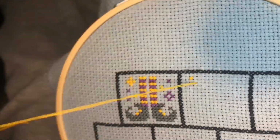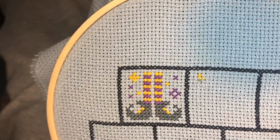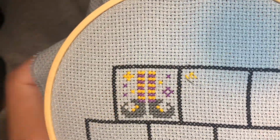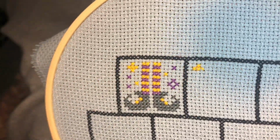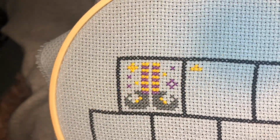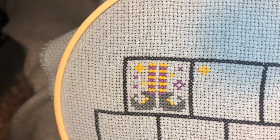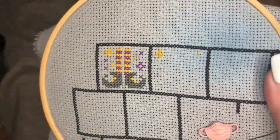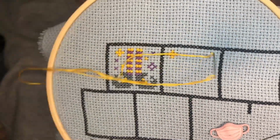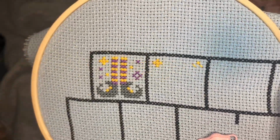Alright, so here's day 2. Let me pull up the email from day 2 so I can read off the little paragraph she put with it. Okay, so pattern 2 is a crystal ball. I should honestly wait to tell you what it is so you can see if you can guess, but that's okay. This one is going to be a crystal ball.